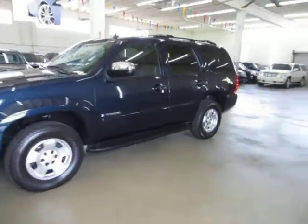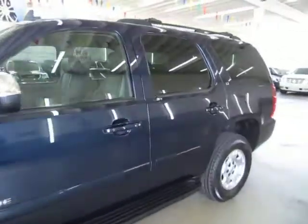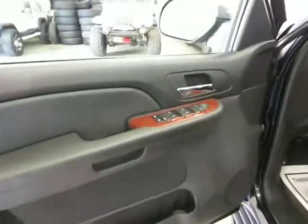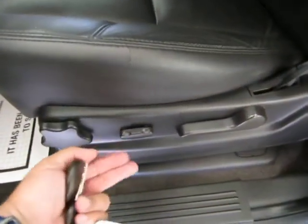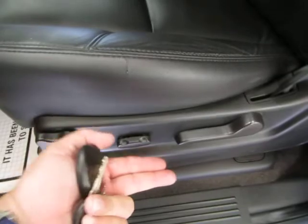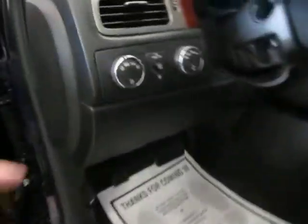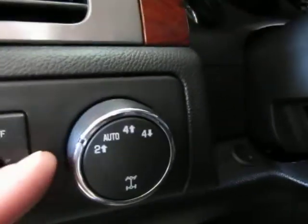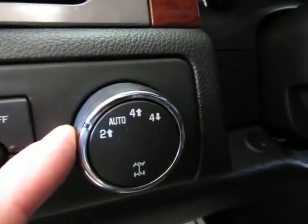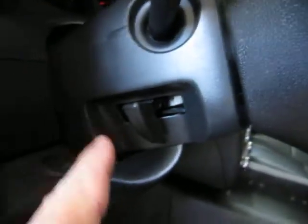All right, let's go ahead and get inside of it now and show you the interior options. The door panels are all charcoal black with the wood trimming. We got driver's side power seat. The seat slides back and forth and also up and down. Manual lumbar support and manual recliner. Automatic headlights that come on at sunset and come off at sunrise. Again, select 4-wheel drive. Manual tilt wheel.